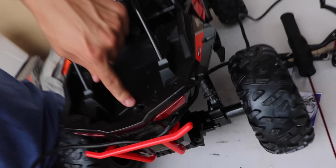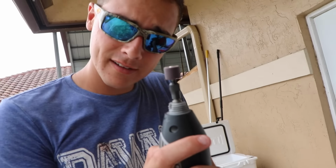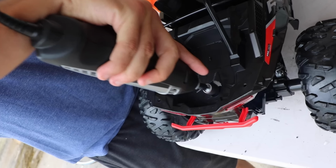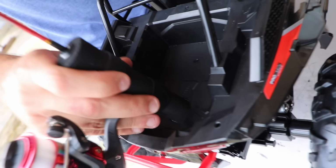Come here, look. See that? I mean, that is some rough plastic, but we got like a little sander head. And hopefully we get it done. You ready? Woo! Look at that, bro, it's smoking. Put it in. Perfect, bro. That is literally so perfect.